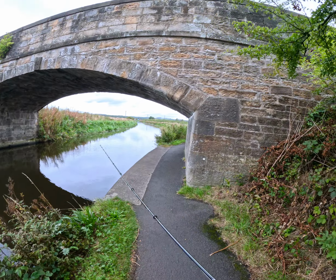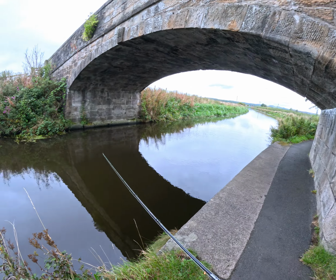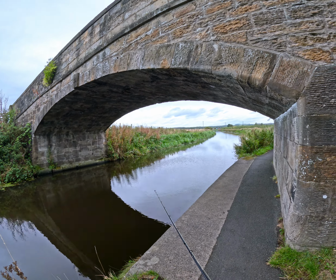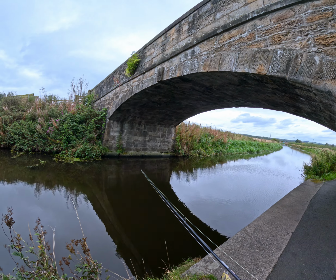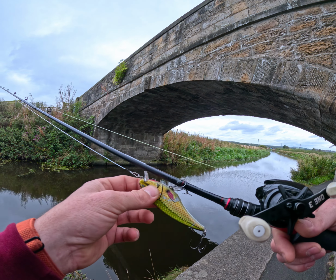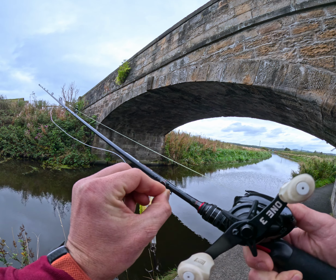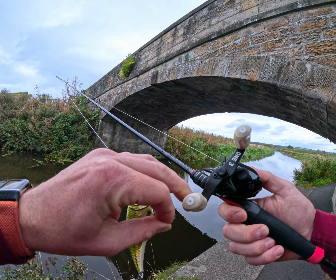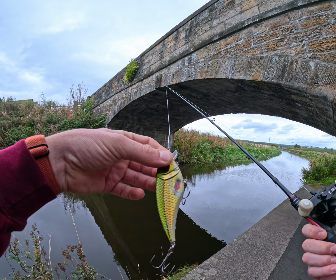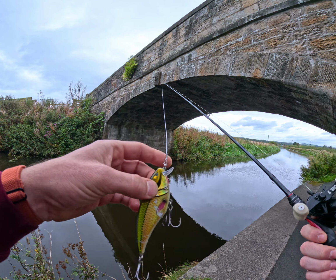Okay guys, so I'm about to have the first cast. Wee fishing session on the Union Canal in Scotland, not Manchester or England. So that's what I'm using. I've got a Berkley Zilla bait. Bought it about, I don't know, a year ago. Never used it much, then I started having a go with it, and as you can see it's pretty well bitten, so it does me well.